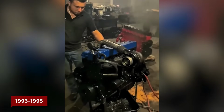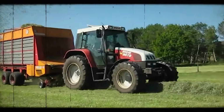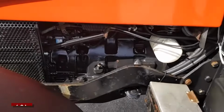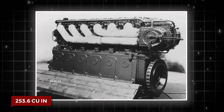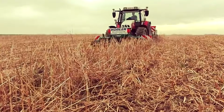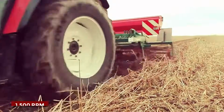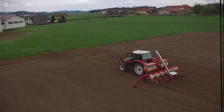Built between 1993 and 1995, it became known not for raw output, but for its dependability across seasons and tasks. Displacement measured 4.2 liters, equal to 253.6 cubic inches. This engine delivered 78 horsepower at 2,300 revolutions per minute, with peak torque near 220 pound-feet at 1,500 revolutions per minute. But what mattered most was the consistency of that output under actual working conditions.